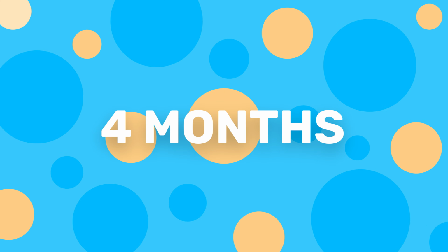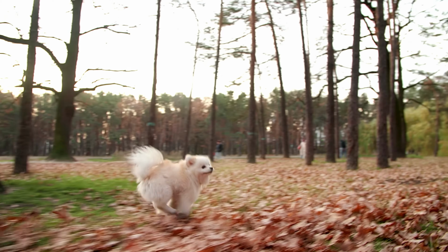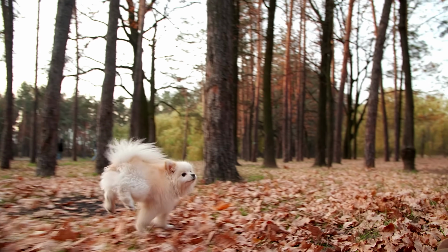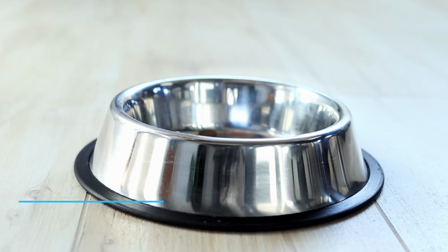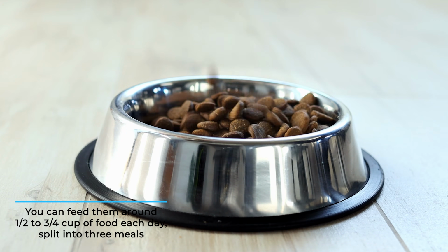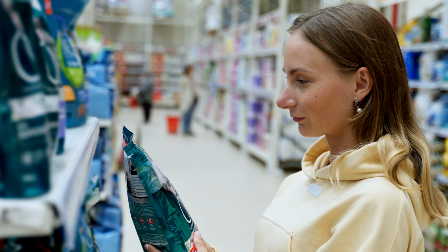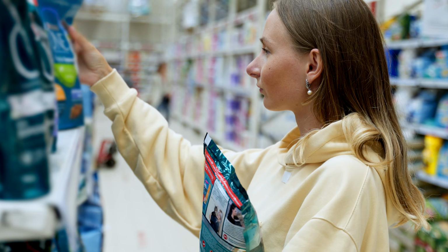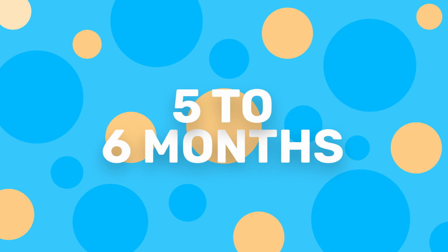4 months. At 4 months old, your Pom is growing fast and super active. This is when they need enough food to keep up with all that energy. You can feed them around 1/2 to 3/4 cup of food each day, split into 3 meals. Most puppy food bags have feeding guidelines based on your puppy's weight, so you can also use that as a reference.